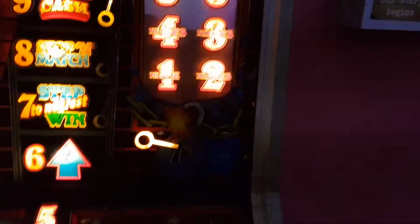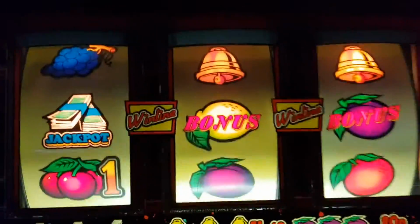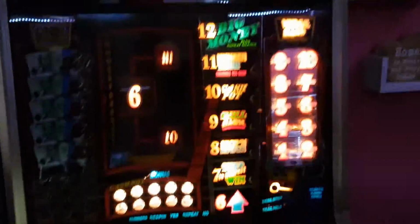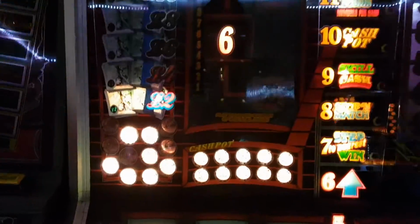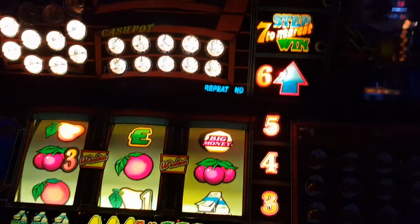Can't get that more in the middle, I think that's too risky. It's only 80p on the nudges. We'll go for a number run. And we'll listen to the music for a bit. We'll go up. There you go. Wise choice. Yeah, there's £4.